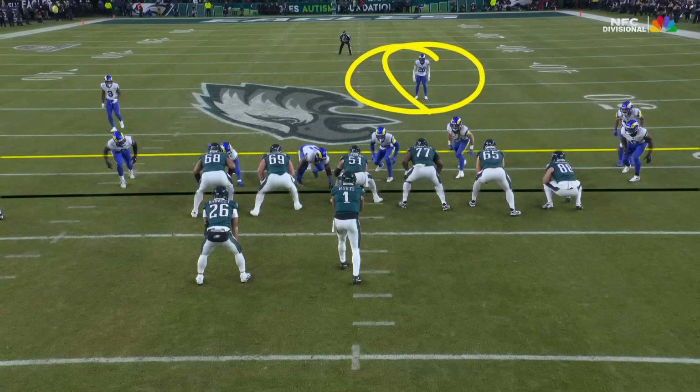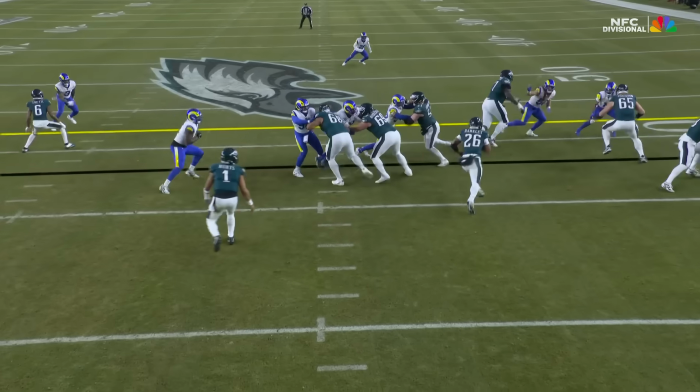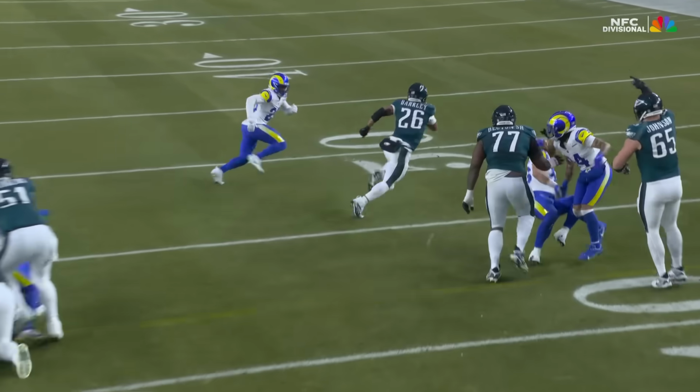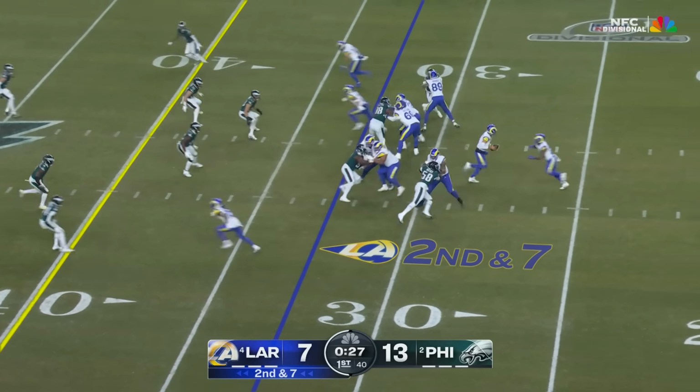So here we go. You got a single high back here, and you got big Mekhi Becton right here. Watch him just simply shove Christian Rozeboom out of the way. He adds a little bit of energy to every room he's in.